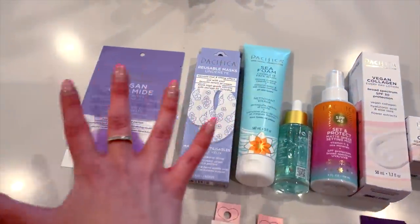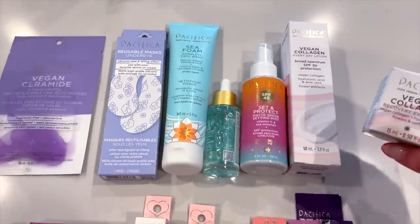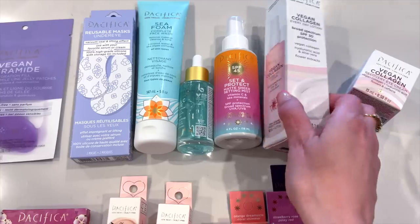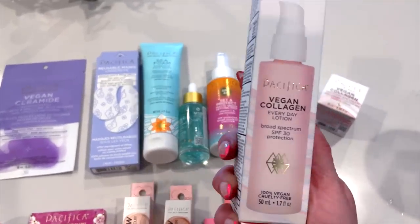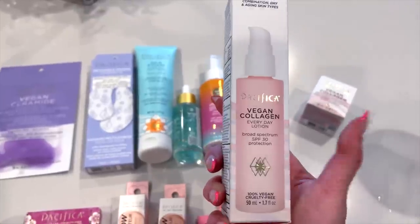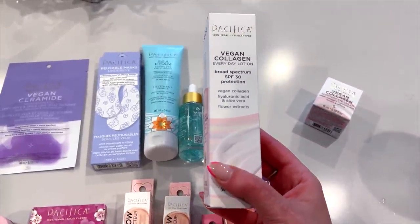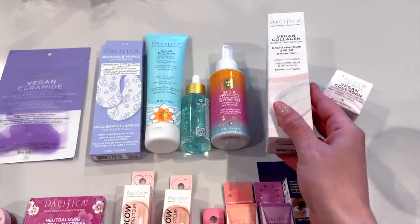And then all of this is skincare. Some of these I've tried before and some I have not. So the Vegan Collagen Recovery Eye Cream and then the Vegan Collagen Everyday Lotion. This I'm very curious about. I'm going to try this out tomorrow for you guys because I'm out of my other SPF and I almost repurchased today on Amazon, but I'm going to try this one out first.